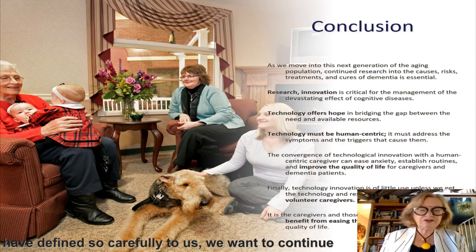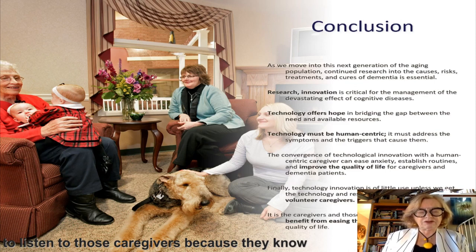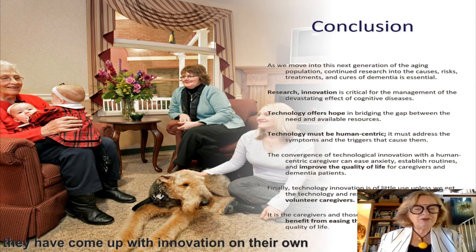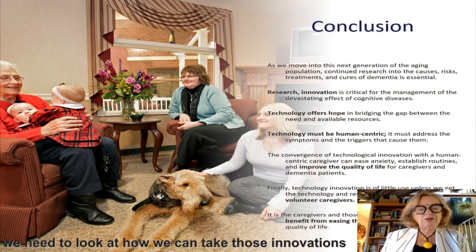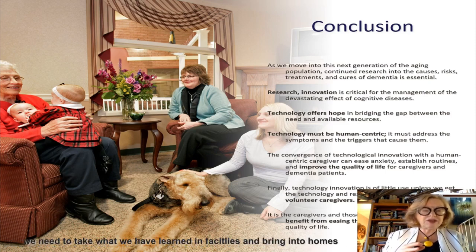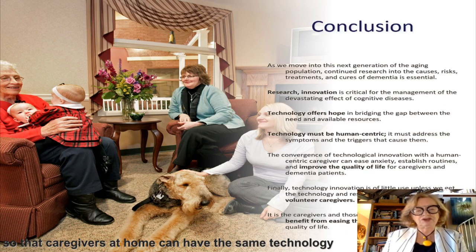We want to continue to listen to those caregivers because they know firsthand what they're dealing with and the stresses. They have come up with innovations on their own. We need to look at how we can take those innovations and translate them into new technologies that can be shared. We need to look at how we can take lessons learned from what is happening in facilities and bring them into the home so the caregivers at home can have access to the same innovation and technology.